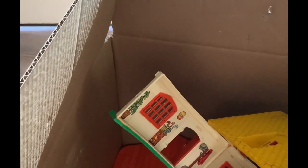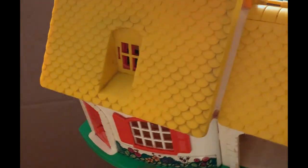Try to do this without breaking anything with one hand. Need to get a better setup for the video camera or something. There we go. Here's a playhouse. Let's get that over there. A bunch of accessories. We'll go through all these in a minute. More accessories. More accessories.